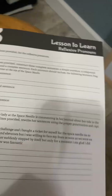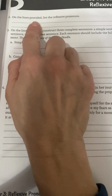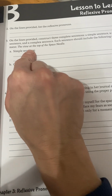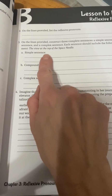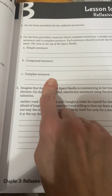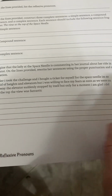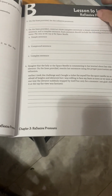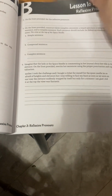Please also do page 53. Write the reflexive pronouns. Look back in your lesson to find those. Also rewrite this into a simple sentence, compound sentence, and a complex sentence. And then that is it. Tomorrow we will be doing lesson C, and I will send that video to you as well. Maybe you can do it on your own.